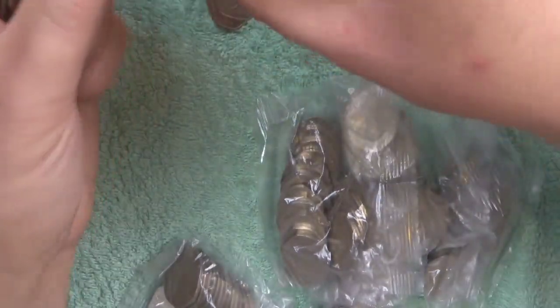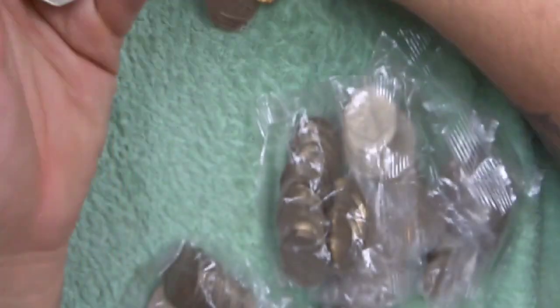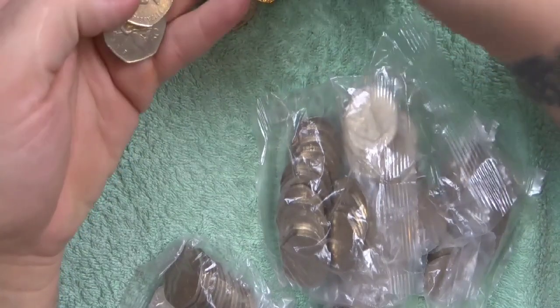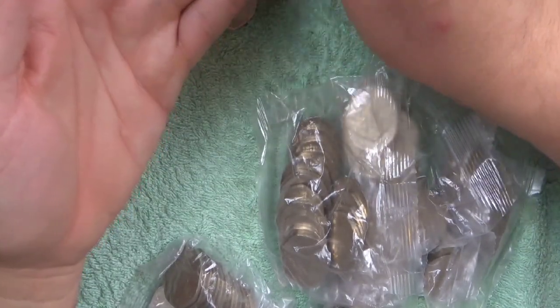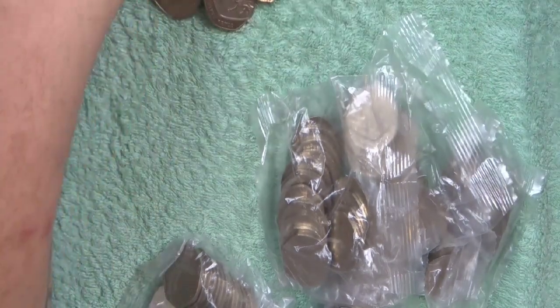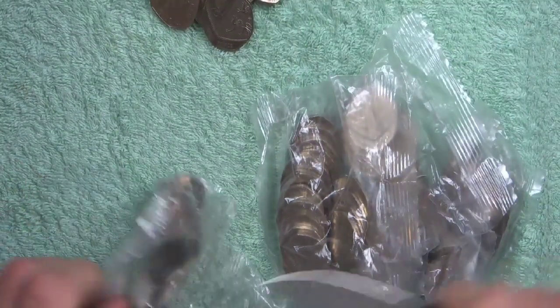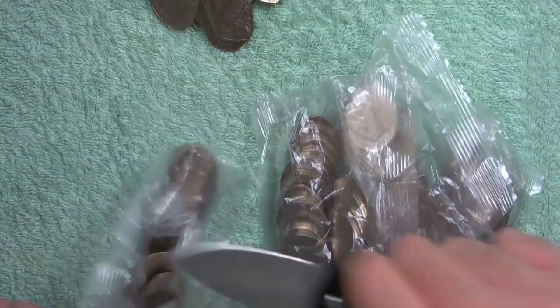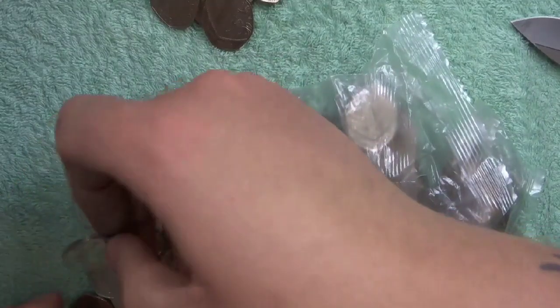Then we got another Miss Tiggy. So these 2016 Beatrix Potter coins seem to be getting harder to find. Not sure why. I think maybe people are basically taking them out of circulation, which is a shame. Straight away when I turned it out, I got a Jeremy Fisher in the next bag.